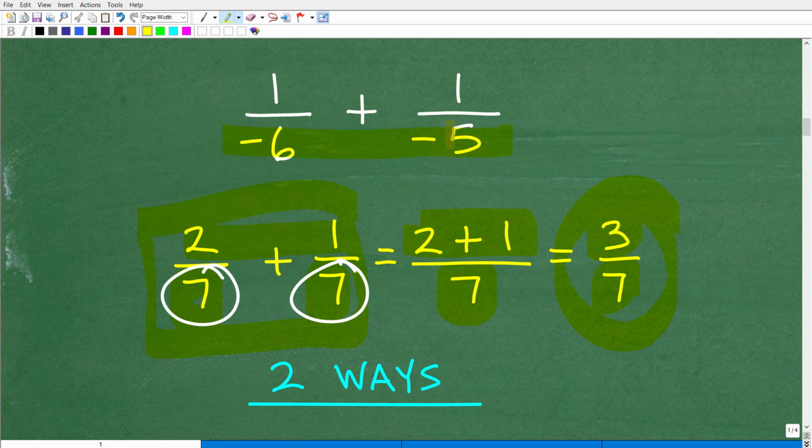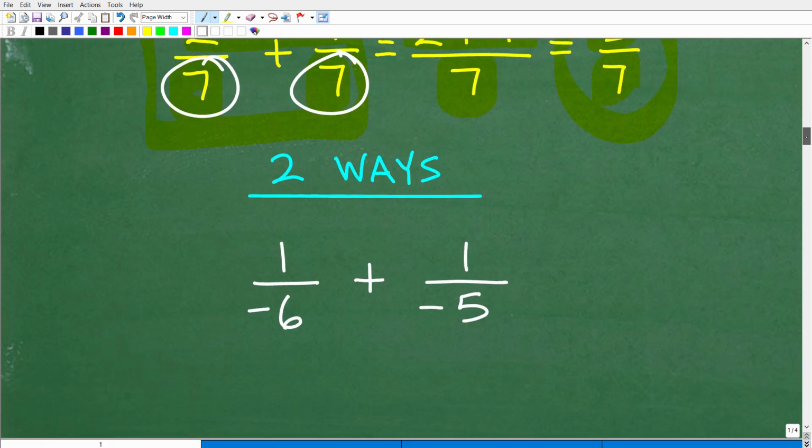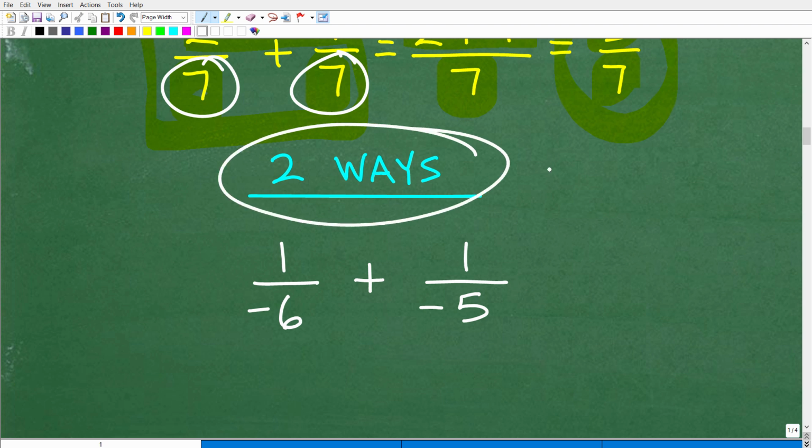So this is easy because the denominators are the same. This situation needs to be fixed up. We don't have the same denominator, so again, we need to fix this up. So here is basically the problem we're trying to figure out: 1 over negative 6 plus 1 over negative 5. And as I indicated in the little intro to this video, I'm going to show you two approaches you can take to find the answer to adding up these fractions, okay?